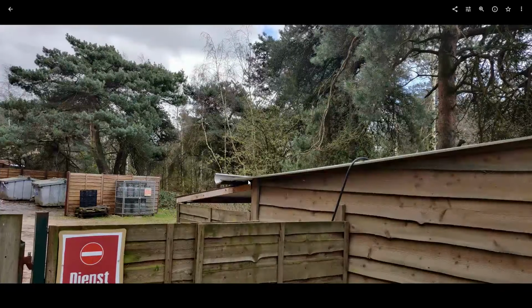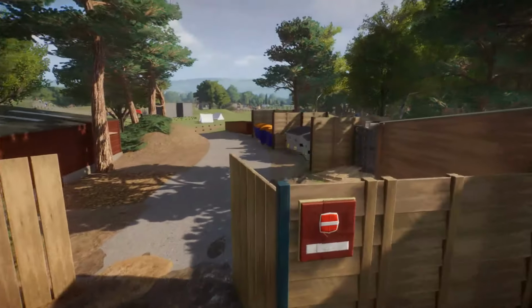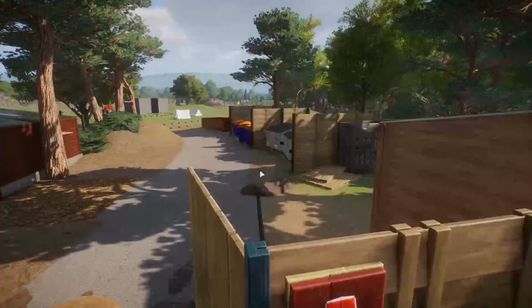But speaking of backstage areas, I have made this little backstage area off camera. So we've got this view over the fence. Just a bunch of dumpsters really. Nothing much to see here. But it adds to the kind of realism of the park.